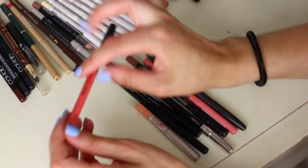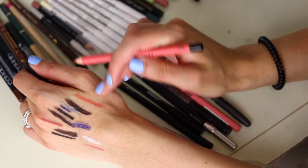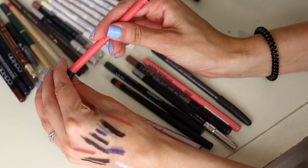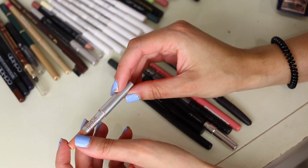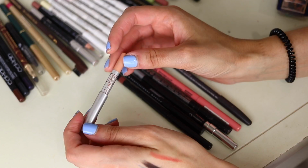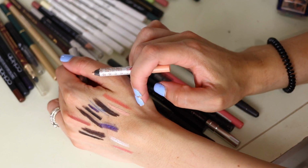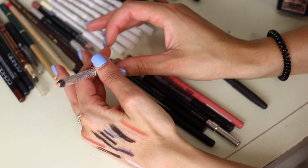Profusion Matte Lip Liner in Matte Peach. Just want to see what this looks like. Actually, that's really pretty. It's not as bright as I thought it was gonna be, so I will keep this around in case I ever do a peachy toned lip. This is another nude lip liner that I used to absolutely love. This is in Topaz, and I use this so much. It's so creamy. It's just a really good waterline pencil, so I'm actually gonna hold on to this.